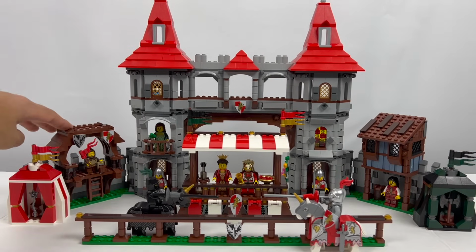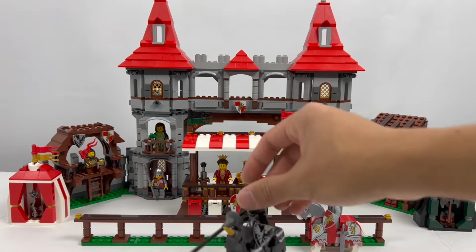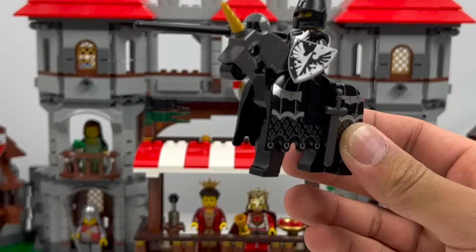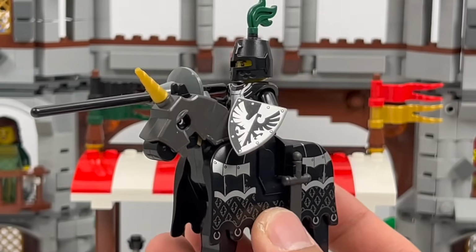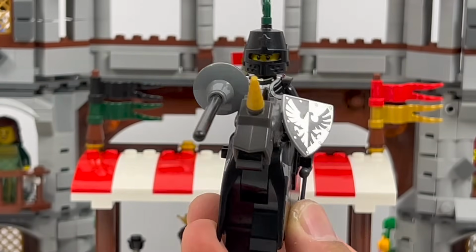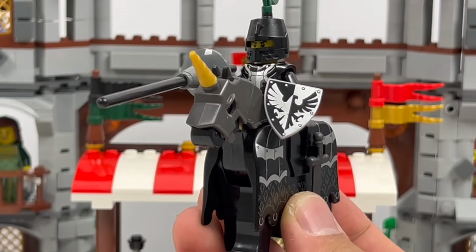You've got the stand right here for people to watch the games, and in my opinion, best of all, you had a modern remake of a Black Falcon Trooper. Now, this horse actually is one of the rarest LEGO animals. We'll be talking about it in a future video on the top 10 rarest LEGO animals, but this was one of the first times that LEGO was actually referencing an older vintage style of castle sub-theme.